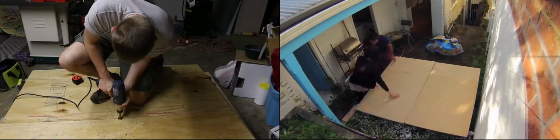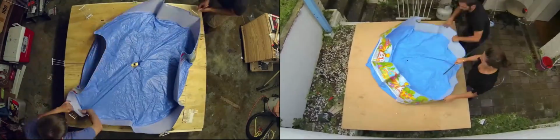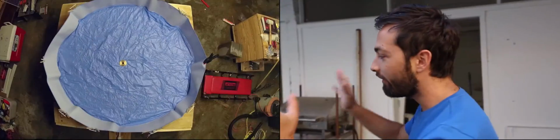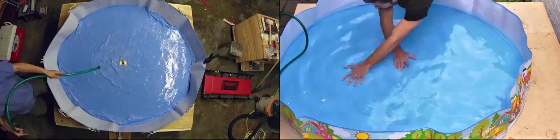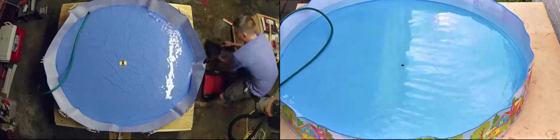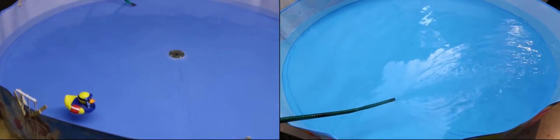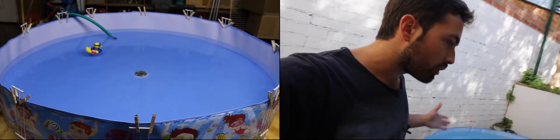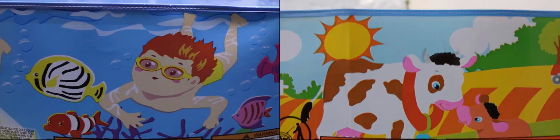But what if we come into the garage and do a more controlled experiment? What if we could eliminate all motion from the water? This is a 1.5 meter, 5-foot wide kiddie pool. Instead of filling the pool with no vorticity at all, I'm going against the way it's supposed to drain. So I'm trying to fill it with the flow going clockwise. I actually filled the pool in the anti-clockwise direction to be sure that any clockwise motion we see is not due to the way I filled the pool.